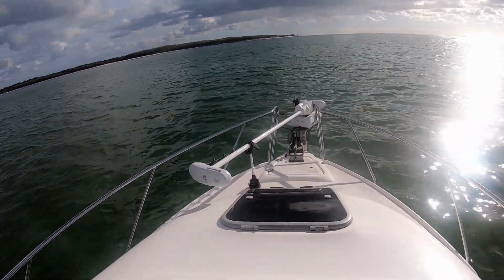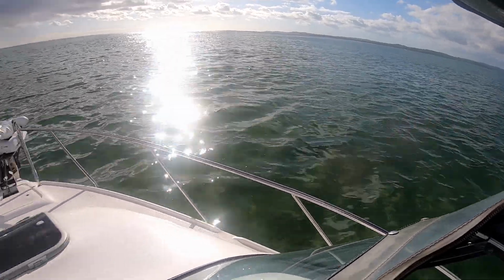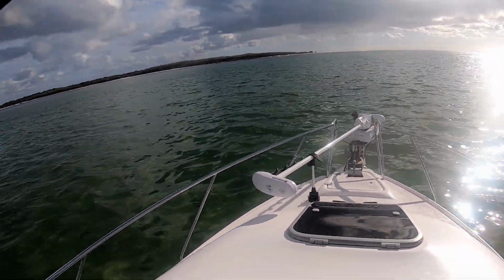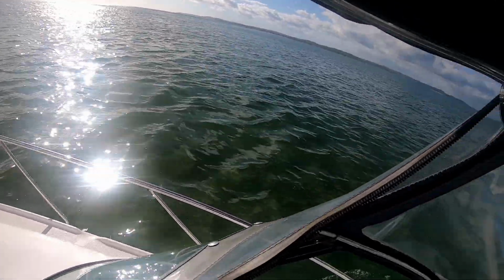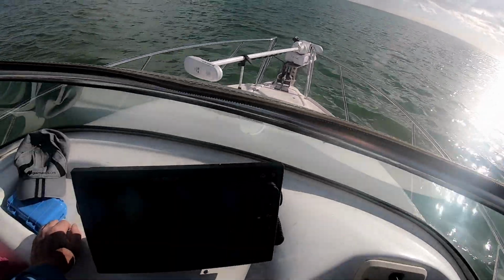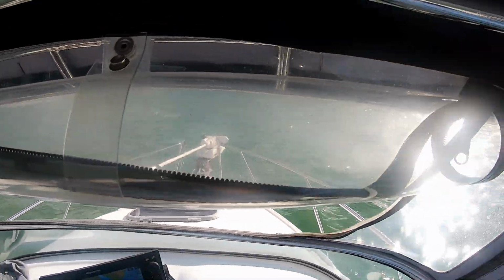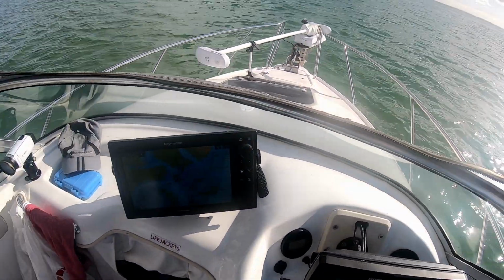So just scraped over that. Down about 3.5 feet, which is about 1.1 metres. I don't like to go any shallower than a metre under the transducer. Got in, but not a recommended passage.